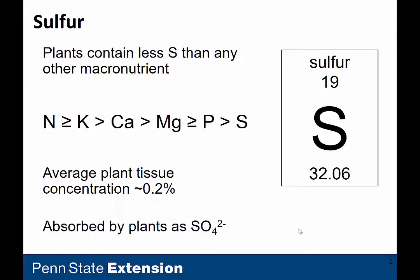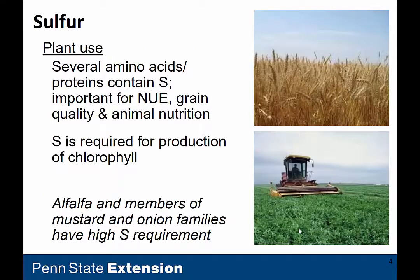As far as secondary nutrients go, sulfur tends to be the lowest concentration in plant tissue on average, about 0.2%. Even less than phosphorus. In some plants it'll run close to equal. And it's absorbed as an anion, the -2 sulfate anion. Important in the formation of a number of amino acids and therefore important for protein, contained in methionine and cysteine. So it's really important for animal nutrition. We see this pop up a lot. It's also, because of its role in formation of proteins, really important for nitrogen use efficiency as well as grain quality. That's something else to keep in mind.